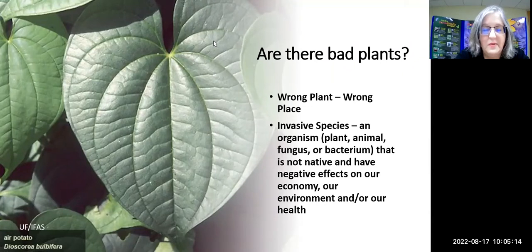Right, but the problem is that they get removed from their special place and put in a place where there are no natural checks and balances to keep them under control. So the definition of an invasive species in general is an organism, meaning plant, animal, fungus, or bacterium, that is not native to the area that it's in, and that has negative effects on the economy, the environment, and possibly human or animal health. That's the definition that we are working with.